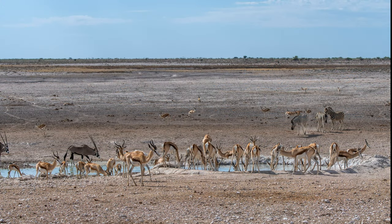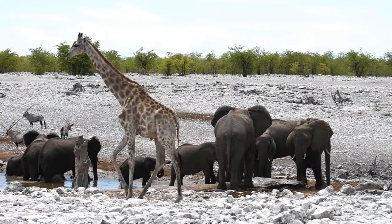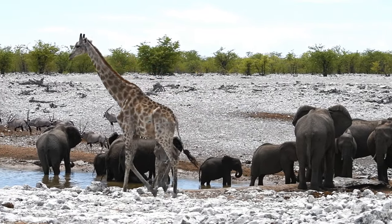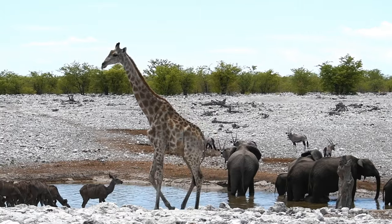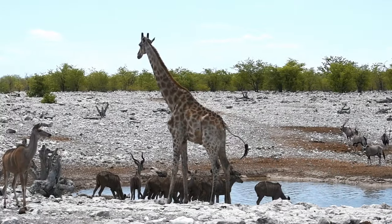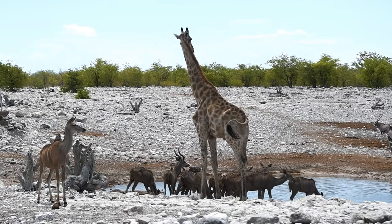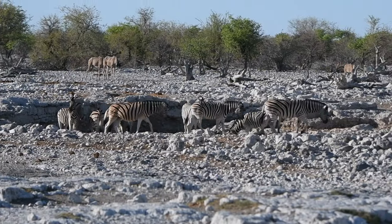All of southern Africa is in the third year of a devastating drought. In Etosha, the already fragile ecosystem is kept alive with water provided by wells that fill the natural water holes. Each one seems to have its own clientele.